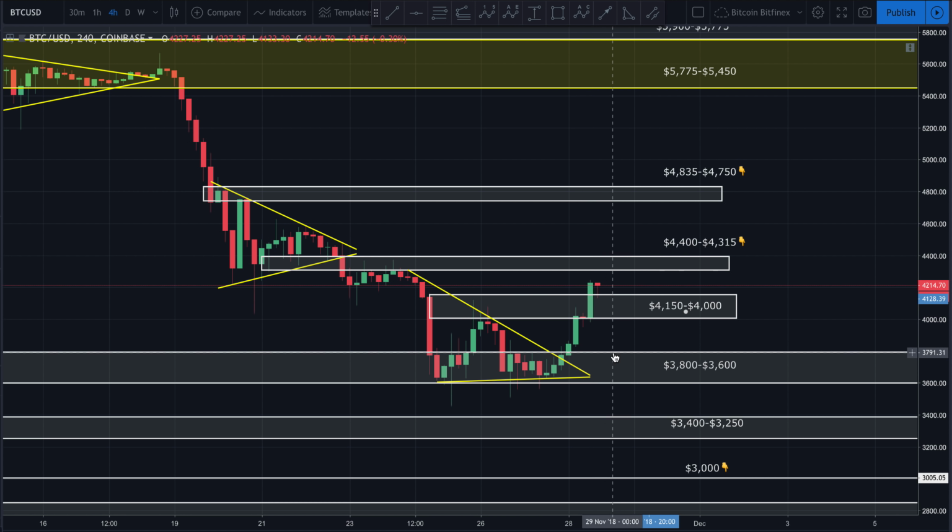As of now, it looks like there's a good chance. We're looking at the 4-hour chart now. If this 4-hour candle is able to close above this 4,150 zone here, guys, I'm going to start to get a lot more bullish. Doesn't mean the bottom is in quite yet, but it could be. That's certainly a possibility and certainly something to consider at this point.